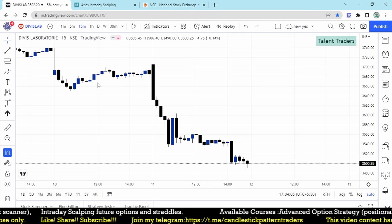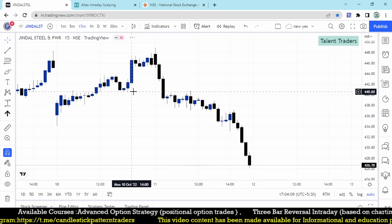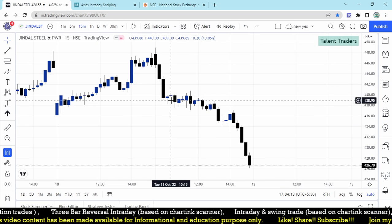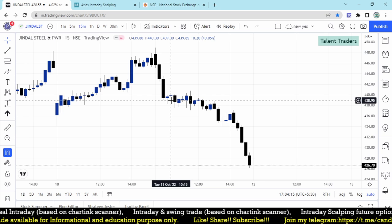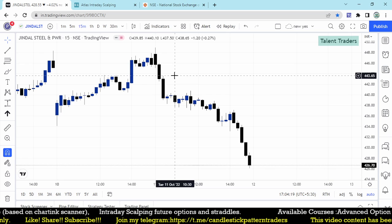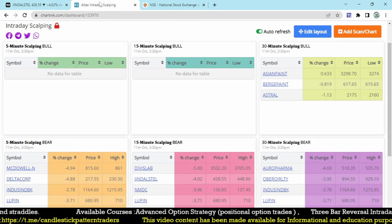And the Jindal Steel on 15 minutes again, and NMDC. I will show you the NMDC. What is the reason? Jindal Steel 1, 2, 3, and it is your selling entry after the long term move, from 439 coming down to 426. Your risk should be 443. That is the stock which is also triggering such a big opportunity.